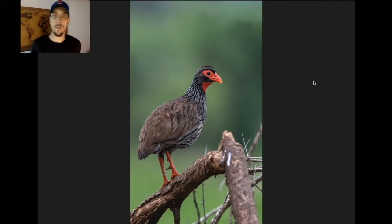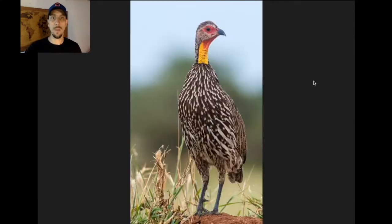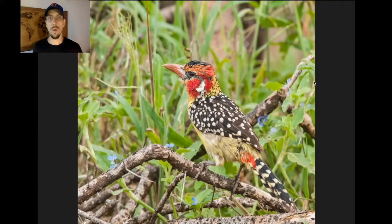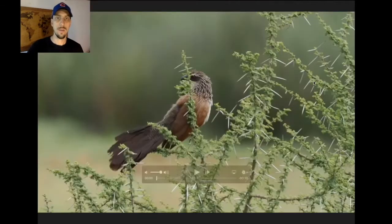Tarangire has a remarkable diversity of francolins. It's one of the few places in the world where you have this red-necked francolin alongside yellow-necked francolin. There's lots of great smaller birds too, like little bee-eater, red-and-yellow barbet. Here's a white-browed cuckoo singing.